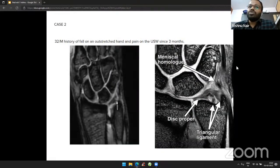Second case, a 32-year-old male, with a history of fall again, with ulnar-sided wrist pain since 3 months. So we did an MRI. The MRI on the right side is just for us to correlate anatomically. You can see there's a tear right at the ulnar fovea. So that is a triangular ligament proper tear, right? So you want to reattach that for stability.